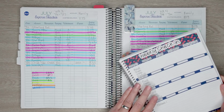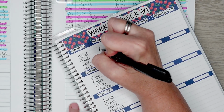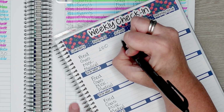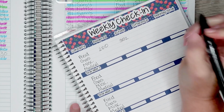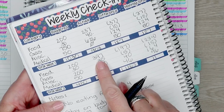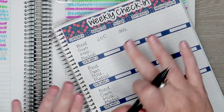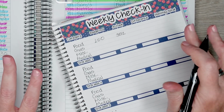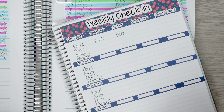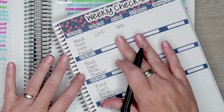For food, I budgeted $200, but I actually spent $352. So again, another bad food week. Last week it was $200 and $397. So even though it's a little bit better than the week before, it's still bad, which is why our new budget strategy that we're starting today, I'm so excited about it because we need to get this category under control, and our new strategy is really going to help us with that.